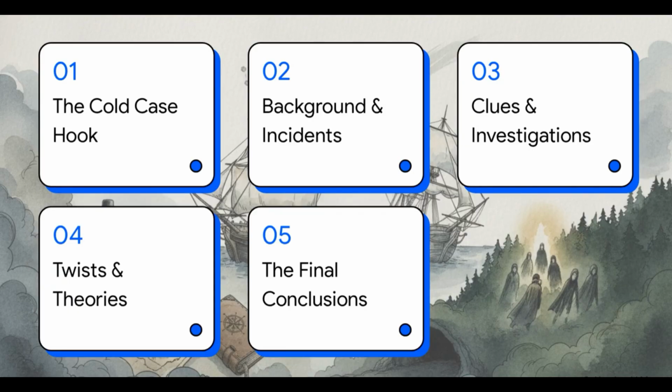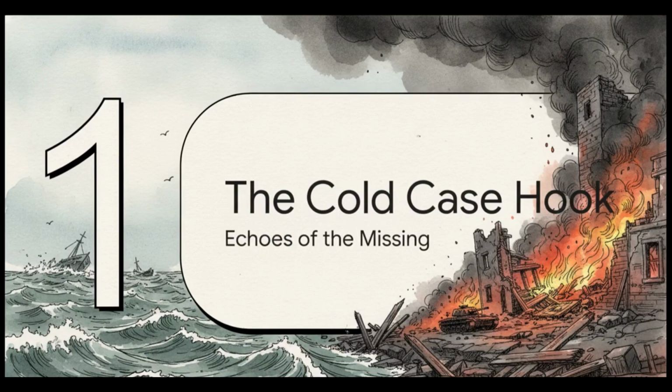Here is our agenda for today's deep dive. First, we'll look at the cold case hook. Second, the background and incidents. Third, the clues and investigations. Fourth, the twists and leading theories. And fifth, we'll get into the final conclusions. Section 1. The Cold Case Hook.